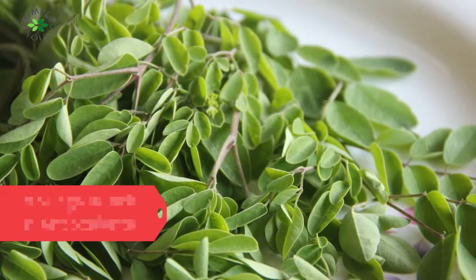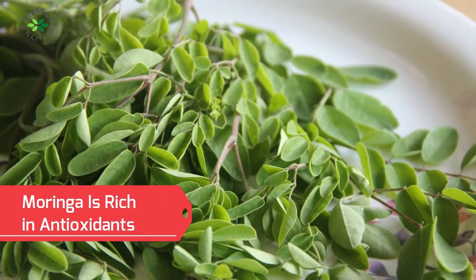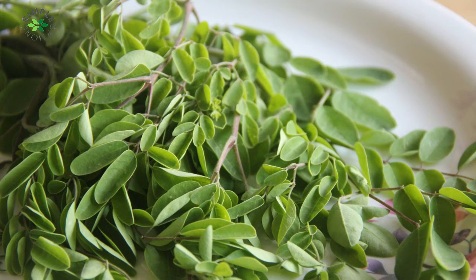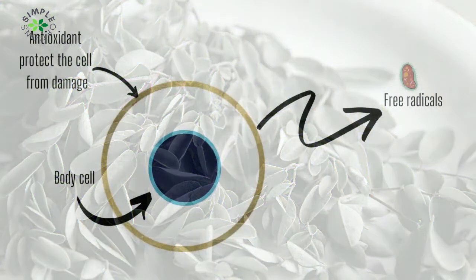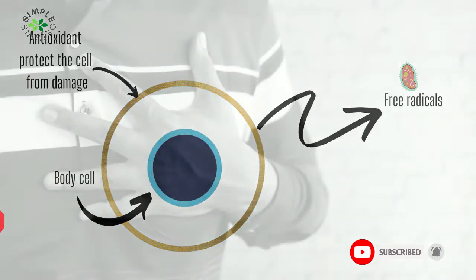Moringa is rich in antioxidants. Antioxidants have probably been discussed a lot. Few people, however, are aware of this fact or how antioxidants function. Antioxidants are substances that help to prevent or reduce free radical damage. They help your body maintain a healthy equilibrium of free radicals. This prevents them from harming other cells. Antioxidants can protect and even reverse some of the damage caused by free radicals.